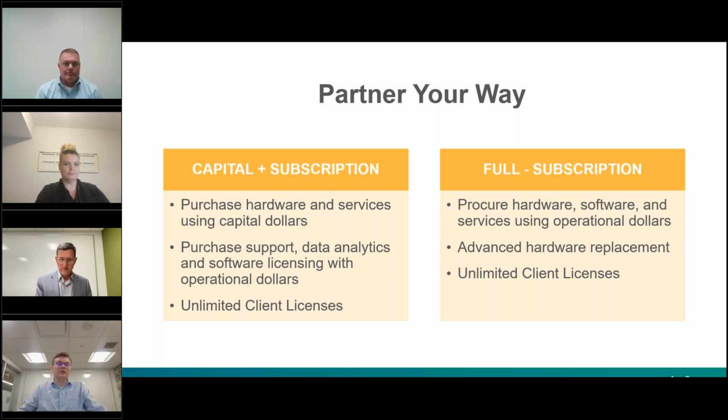First I want to talk about how AvaSure doesn't just want to be your vendor. We want to be your partner for the long run. And as thought leaders, that's very important to us and to increase that level of patient safety. One of the ways we do that is our flexible purchasing options.